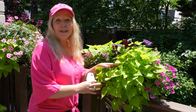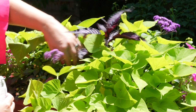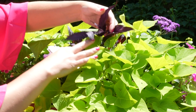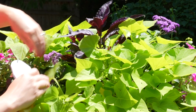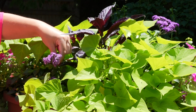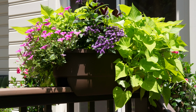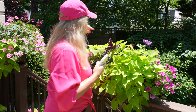So this is a really interesting deck planter. Of course, we have a ton of our sweet potato vine, but tucked in here we have Persian Shield. And actually I pinched this down once, so I think it's gonna get bushier now, and it gets pretty tall. It just has this great contrast between the lime and those deep purple, which I love. And then I have a little heliotrope. This is, let me check my cheat sheet here. This is Heliotrope Marine, which is beautiful, but on the other side, oh, it's really filled in and tall and looking fabulous. So I'm hoping this side catches up, but this looks really, really good from the other direction.